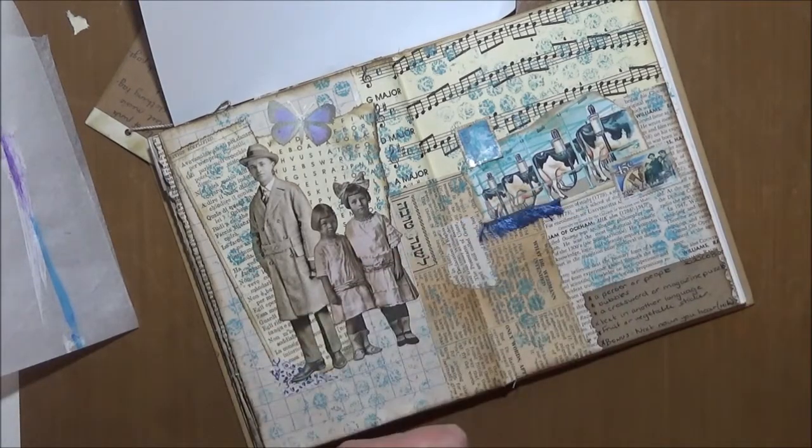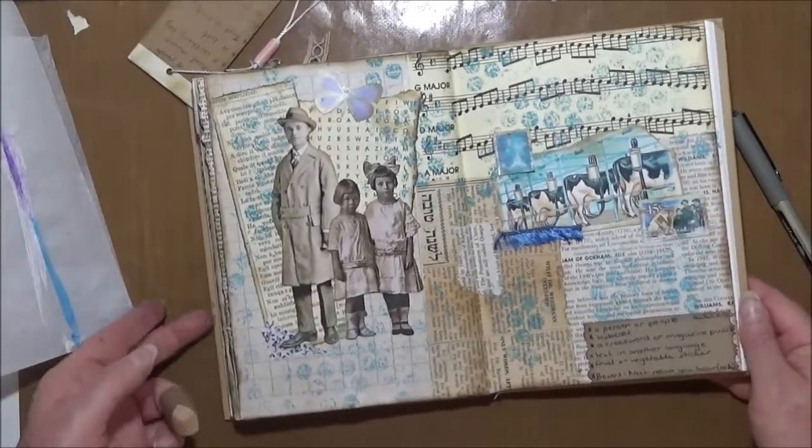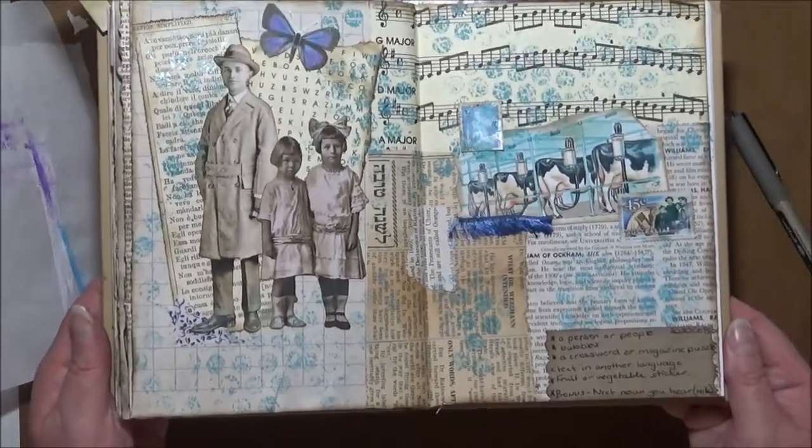Alright, okay, I think I might have to add a little bit more glue. That bit just will not stick down. Okay, so that's it so far.